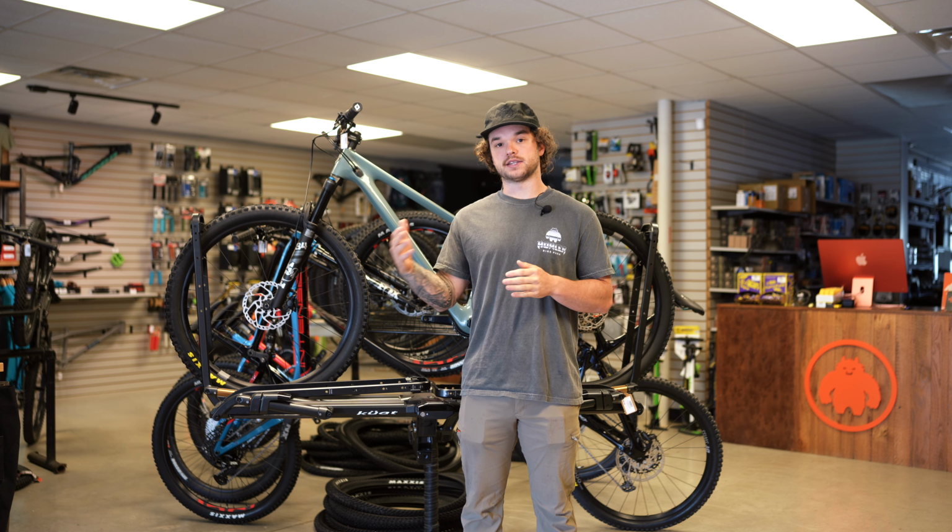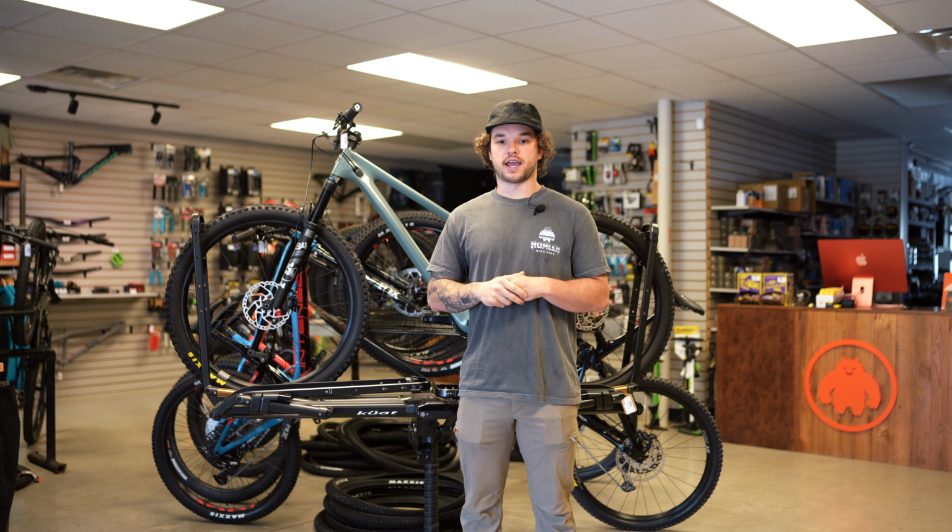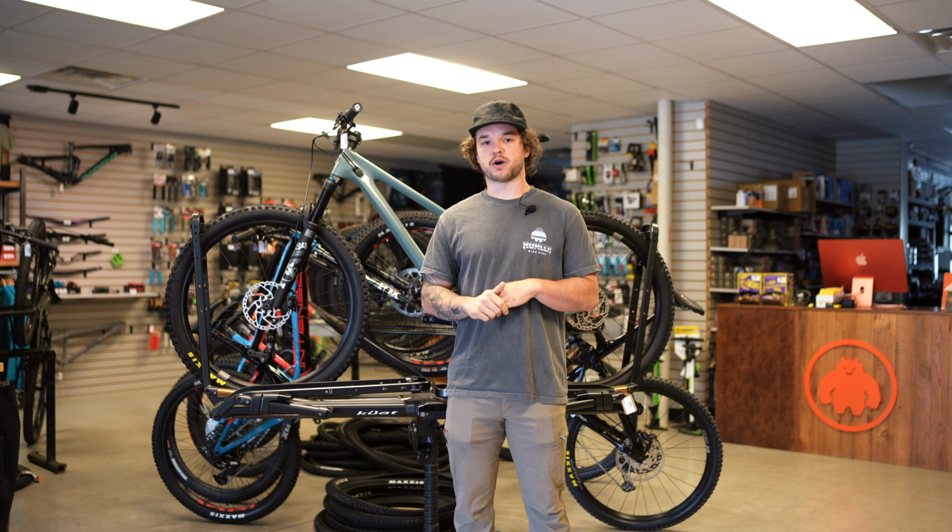As you get into a full suspension, it doesn't necessarily mean your budget's going to go up a ton. There are still budget full suspensions that are great bikes when you're wanting to get into it. You just might have to do some upgrades as you go down the road and get into it heavier and heavier. But we're going to focus on the trail category for full suspensions at this moment.